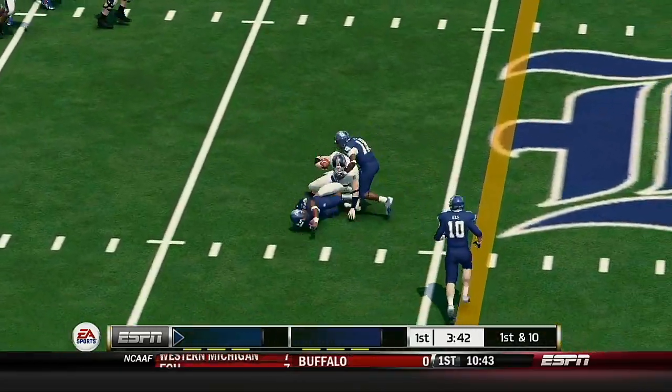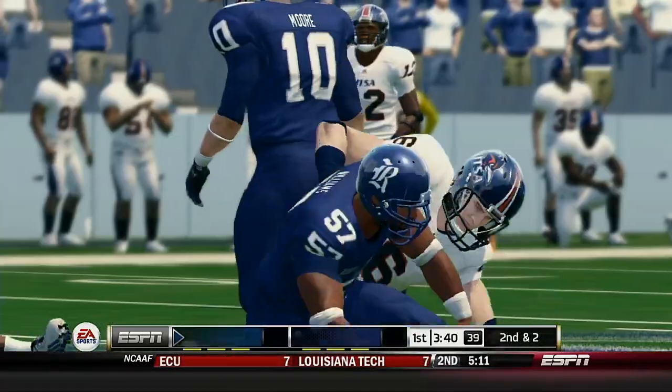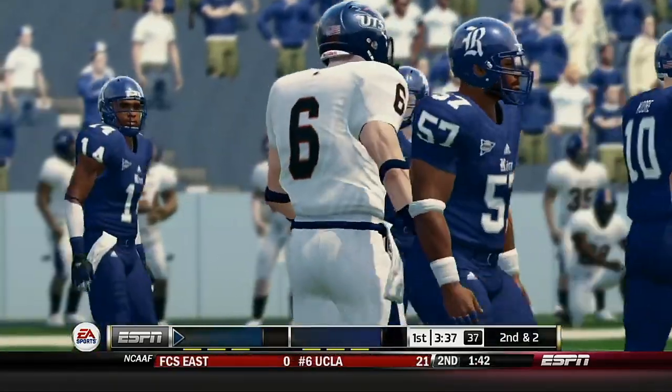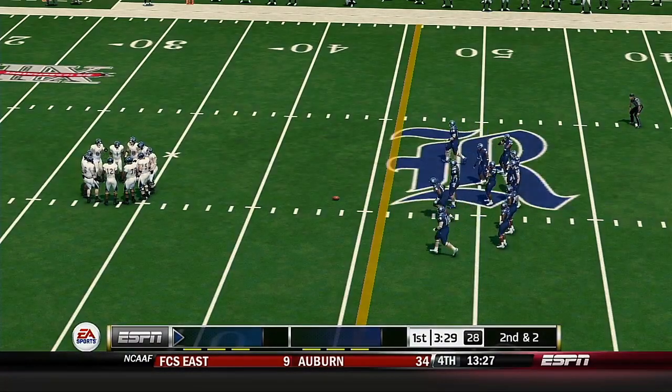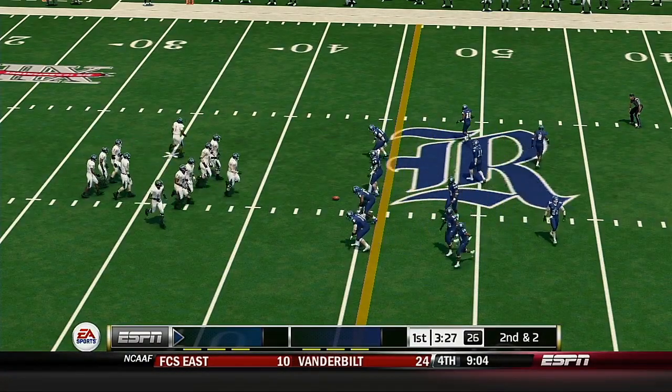Scrambling around. Very good tackle in space. That's good for a gain of 9 yards. That makes it second and 2. From their own 44-yard line, it's second down.